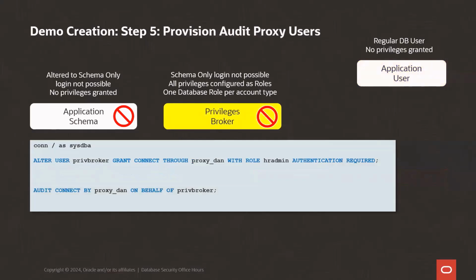I alter the user, which is the broker, and grant permission to the application user with the role. So the broker doesn't have the ability to connect, but the broker has the ability to let the end user connect using a particular role with a particular set of privileges that include the create session.